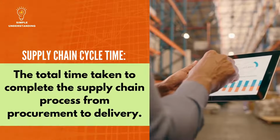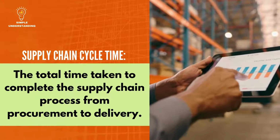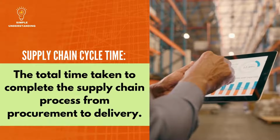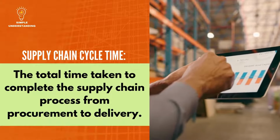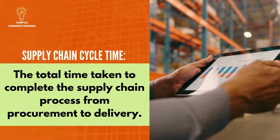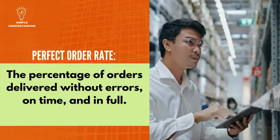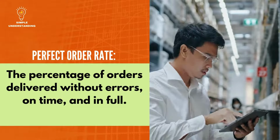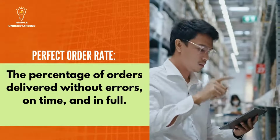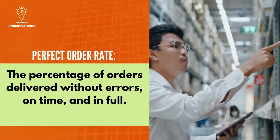C. Supply chain cycle time. Role. The total time taken to complete the supply chain process from procurement to delivery. Example. Reducing cycle time can improve efficiency and customer satisfaction by speeding up the entire process. D. Perfect order rate. Role. The percentage of orders delivered without errors, on time, and in full. Example. A high perfect order rate indicates a reliable and efficient supply chain, leading to higher customer satisfaction and fewer returns or complaints.